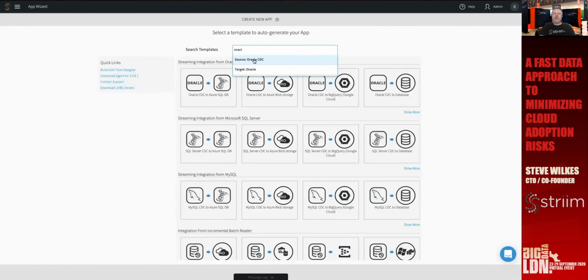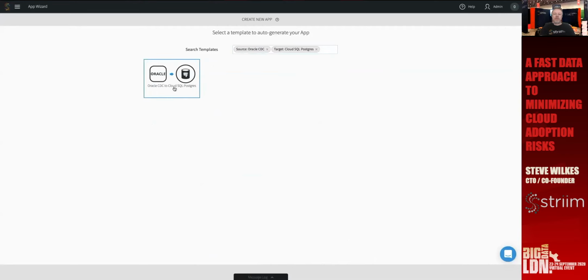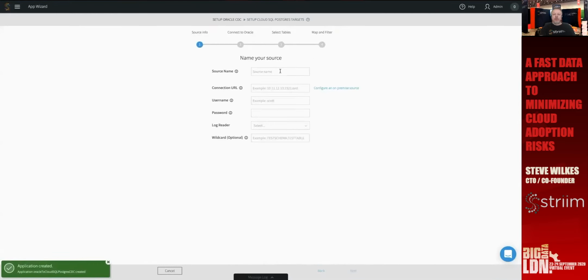Performing streaming data integration with Striim starts with our wizards. We'll select Oracle as a source and Cloud SQL for PostgreSQL as a target. When you click on the wizard and you enter a name for that data flow, you need to complete a few simple steps. First, you configure the source. Enter all the necessary information to connect to the source and click on Next. Any secure information like passwords is going to be encrypted.